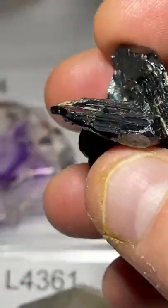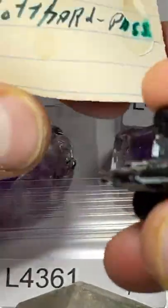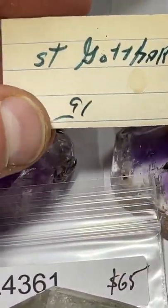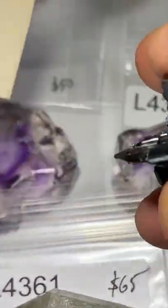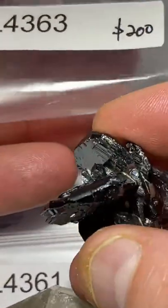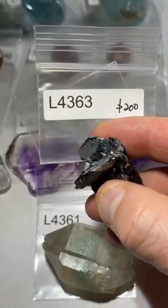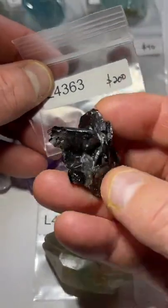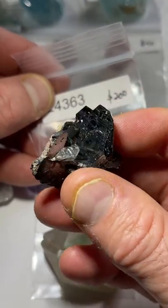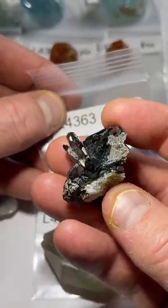Oh, it's got an old label here. Look, old label. Hematite, Switzerland. There's where it was bought: St. Gotthard Pass, 1991. That's the old label. And it is $200. 4363. If you're a hematite junkie or you know anyone who is, this is a pretty awesome opportunity to get a really, really nice hematite for $200.